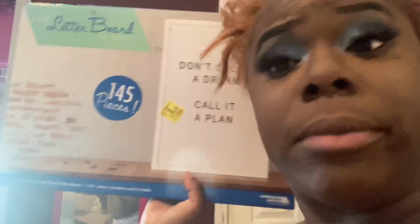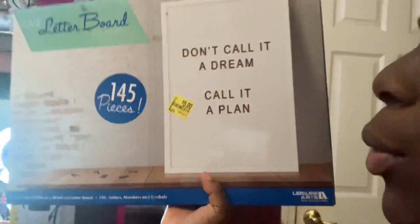I'm changing the curtains. I'm throwing these sheets and spread out. I'm gonna keep this because my mommy did it. So I'm not gonna touch that. My mama bought this. She just bought it just to buy it, honey. So I said, well, I'm gonna put it in my room. It's a letter board. And I already have something similar to that. I'm gonna show y'all in a few minutes. So I'm gonna show y'all what I bought.